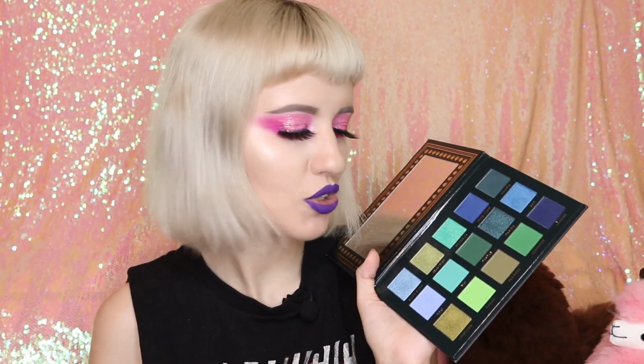Super pigmented. I really love it. It was my dream to have a palette that has only greens and blues, and I bought it for the mattes. The shimmers are good, but I've seen sparklier ones, and the mattes are absolutely pigmented. I always use them on P. Louise shadow base.